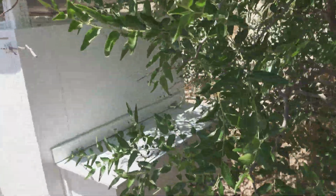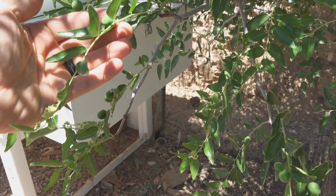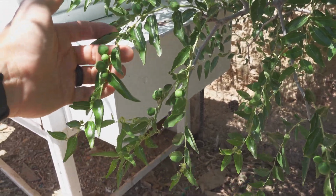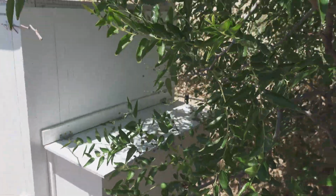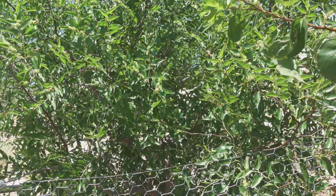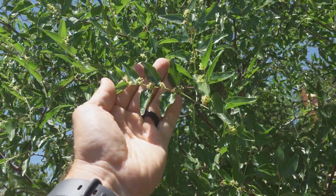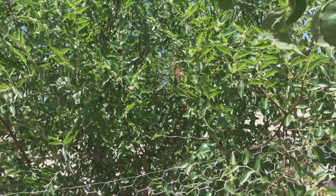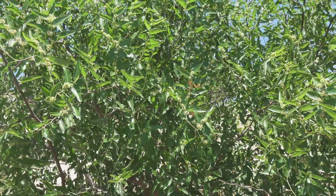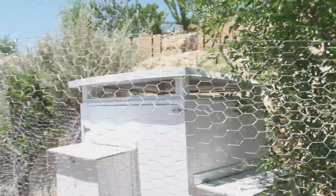And if we look here, look at these. It's July. They're about half the size. So I'm gonna get maybe 2 crops of these. I've never gotten 2 crops before, but this year I think would be a good year. There are some that are starting to fruit here, still flowering, and wasps tend to pollinate this tree. It's just beautiful. I love it. I think it's a good looking tree, and the fruit is phenomenal.